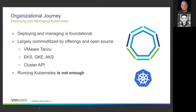Recently, the process of bootstrapping and managing Kubernetes has been essentially commoditized. It has been made a lot easier than it was years ago. The VMware Tanzu product line, for example, provides an amazing experience for managing Kubernetes on vSphere and cloud providers. There's also managed offerings from cloud providers such as Amazon, Google, and Microsoft. And there's, of course, the open source projects that a lot of these technologies are built on, such as Cluster API.